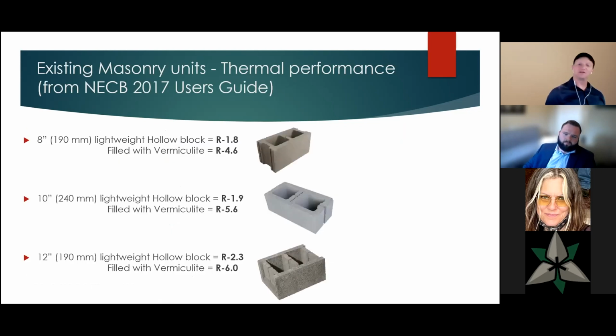On the structural side, if I look at 8-inch block, it's R1.8 if they're hollow. You might have a bar at every meter on center or something, and wherever else you just leave it hollow. If it's filled with vermiculite, you hit R4.6. So a 10-inch block, R1.9 and R5.6, and a 12-inch block, R2.3 and R6.0. These values are straight from the NECB user's guide. An important thing to note is these are their lightweight units. If you use normal weight, those values decrease a bit.